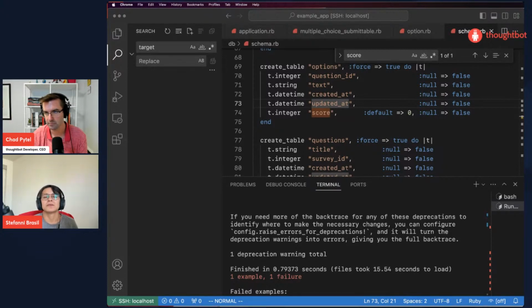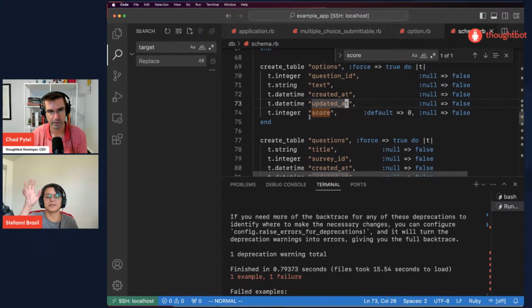So I guess the score here is, I still don't get what score means here. Is it, for example, I create this question, you have the options, and every option has a score so that you can compute the overall score of people's survey answers? Okay. So Fabio is right. It was previously stubbing the result to be 2 of the score method rather than actually computing it.